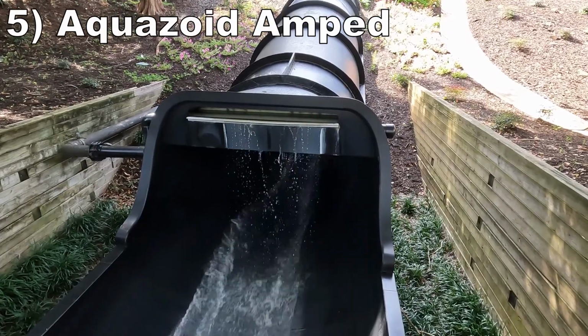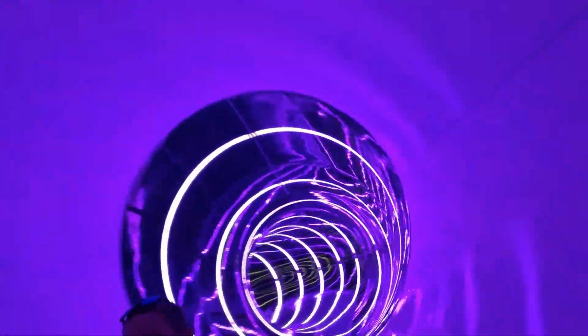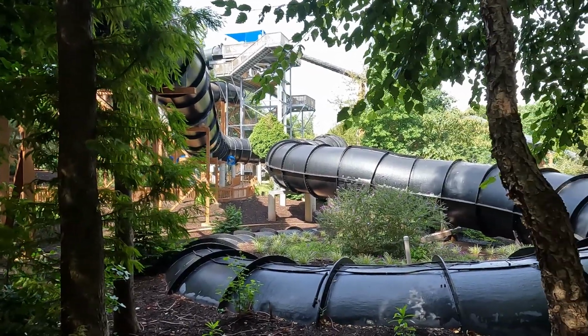Number 5. Aquazoid Amped. This is an enclosed family raft slide. There are two enjoyable dips at the start, but the other elements are not too crazy. But the slide compensates with some audio and visual effects. You have fun music and multicolored flashing lights the whole way down. And I also like how the final turn is quite literally built into the hill.